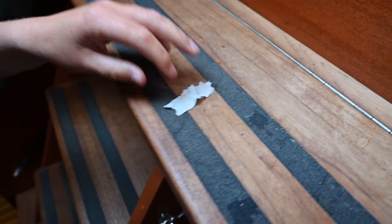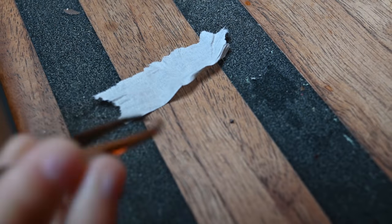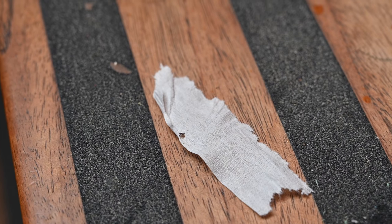Ew. Sorry, it's still alive. Where is it? There! It's crawling! It's already big! How disgusting! Look, it's crawling! It's now looking for its next victim.